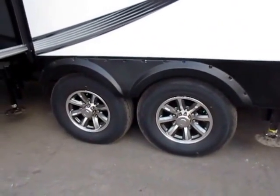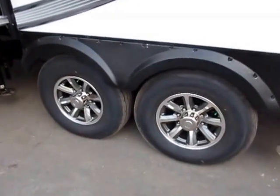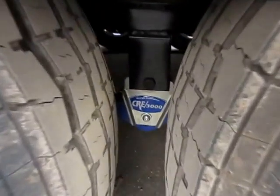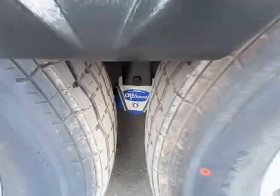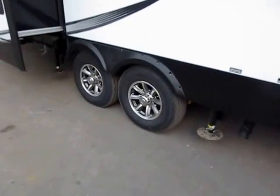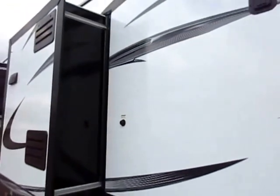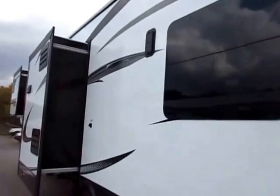We have Westlake Radials. These are basically the top tier tires in use in the RV business right now. And this does, again, ride on another MORryde appliance, the MORryde CRE 3000 shock dampening suspension system. And again, most manufacturers just aren't willing to do that. They have a black tank flush here, which is about 50-50. Amazingly, it's still something that's not super common in the RV business.